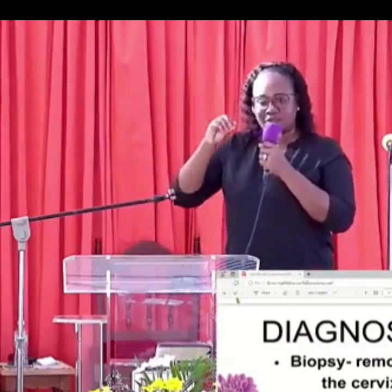a biopsy. And this is where they will remove a small piece of the cervix or the body part, because a biopsy is done anywhere in the body, and it is sent for testing. X-rays, CT scans, MRIs, and many other tests are done.